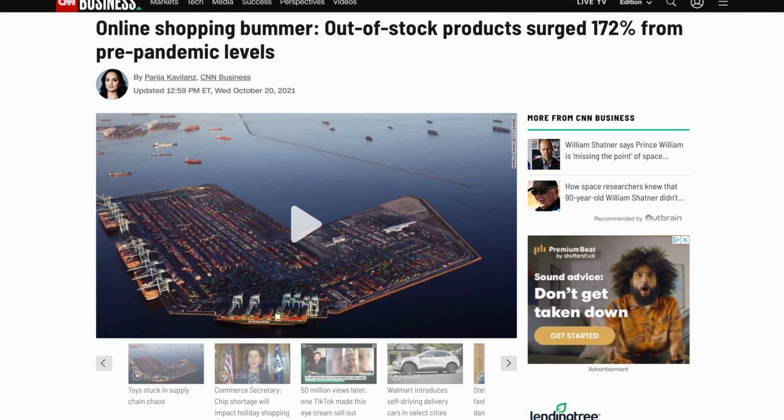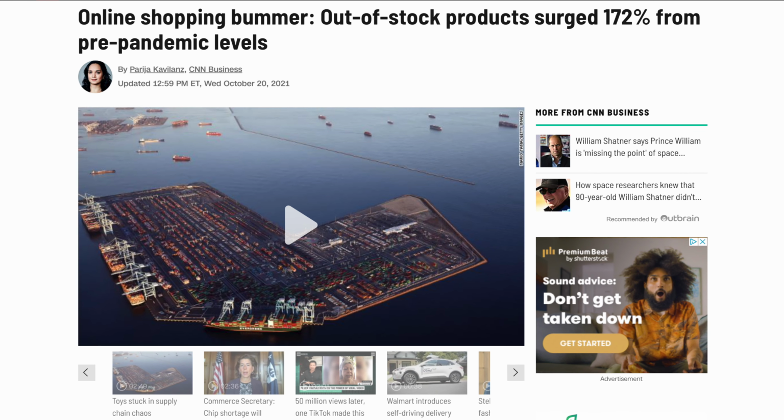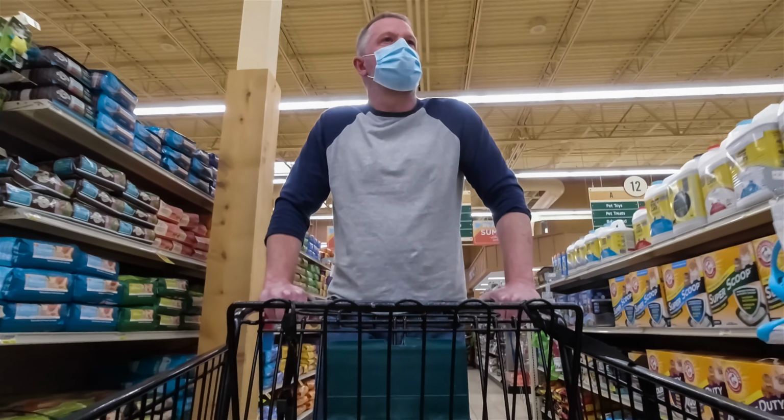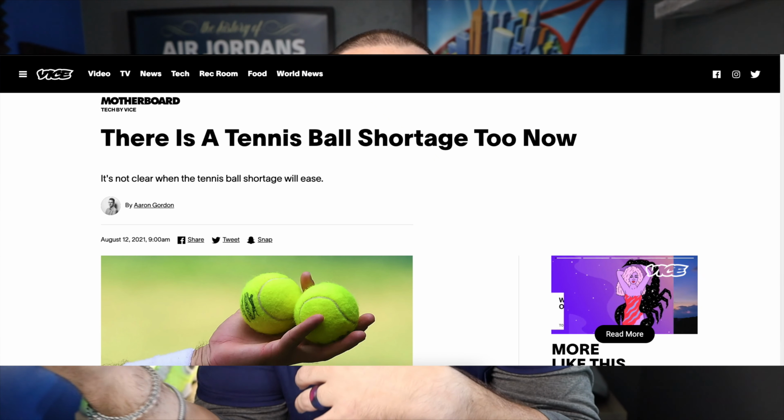And I'm sure you've noticed it's not just sneakers. There are shortages of everything out there. Just the other day, my wife's hairdresser told her she probably can't get the hair color she wants next time because they're running out of stock. If you go to the grocery store, there's always bare spots on the shelves now. Not to mention, for the tennis players that watch this channel, you can't get tennis balls anymore either. They're jacking the price of those up too.